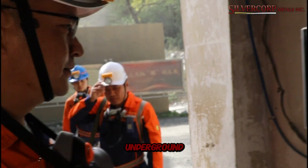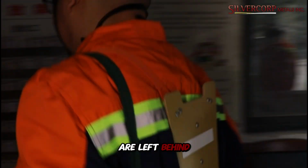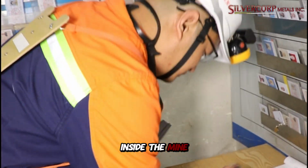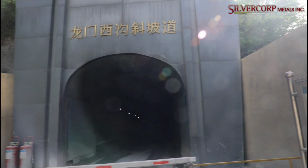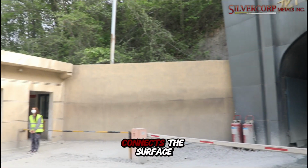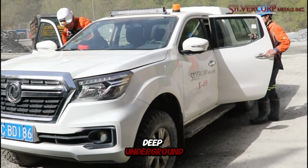Before anyone goes underground, they must sign in at the portal. IDs are left behind and names logged so the surface team always knows who's inside the mine. Here's the portal entrance, a reinforced opening into the hillside. This access point connects the surface to a network of adits and drifts extending deep underground.